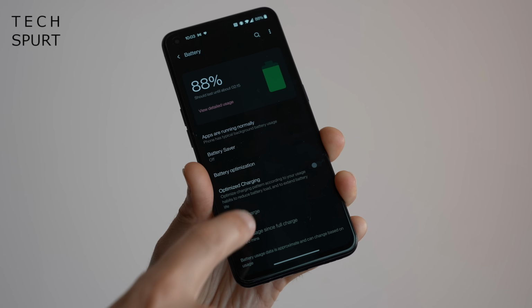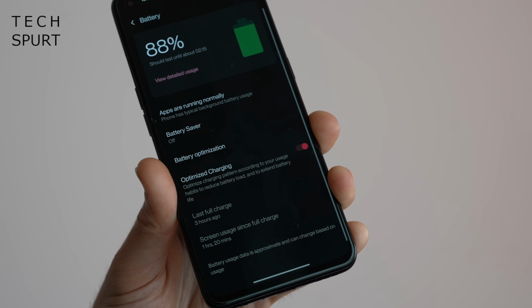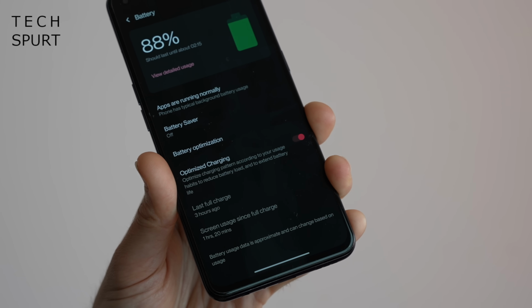You've also got that brilliant adaptive charging support, so you can happily leave the Nord CE 5G plugged in all night long and it'll trickle charge straight to 100% just before you rise from your slumber.